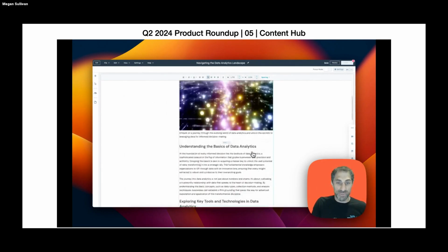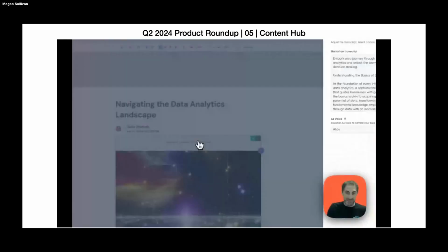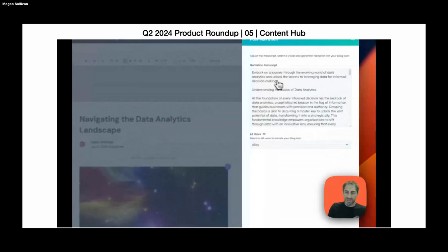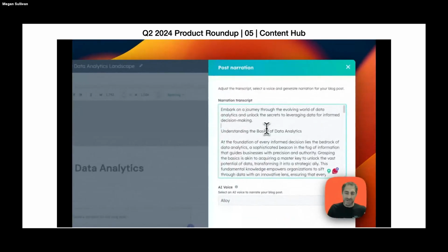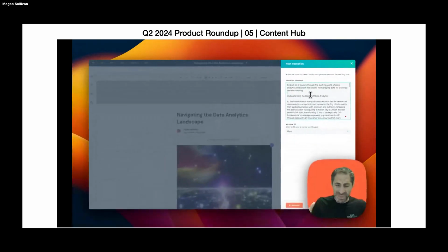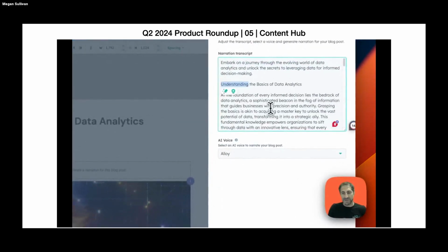One of my favorites here is called post narration. And so what I'm going to do here is I'm going to click. It pulled in all of my copy from my blog into this transcript. I can go in and then make some edits, because if I am creating an audio version of this so that somebody can listen to it on the go, for instance, or for accessibility, just meeting users where they are, it's not necessarily going to read the same way as it's written. So I can go in and I can remove headers, or I can integrate in the text, whatever it is.